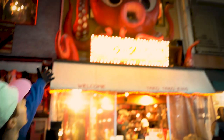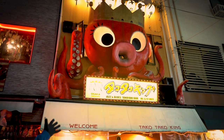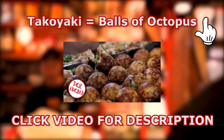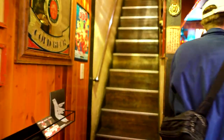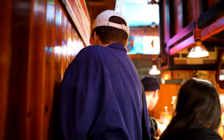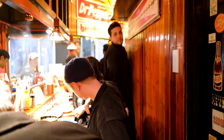All right, it's time to get some dinner. Tonight's meal is an Osaka dish. Takoyaki. It's really narrow. Like really narrow.